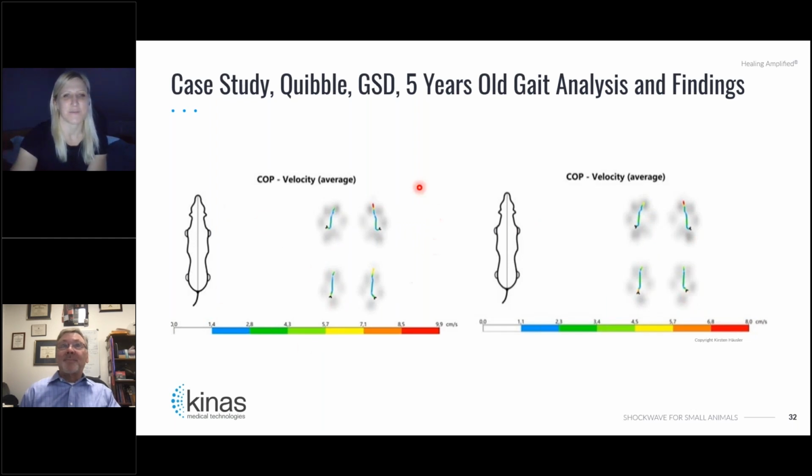This is the center of pressure on the paws and the finding. So you can see here that's a little bit of dragging as well. This is how the dog places his paw, the front paws, and that little black arrow is the way the dog places the paw. And you can see that has changed. There's no dragging anymore in the hind right paw.